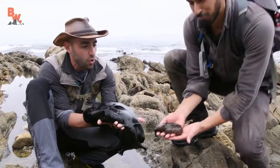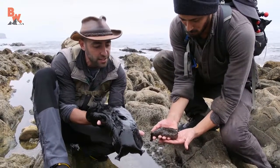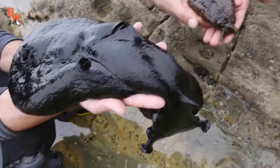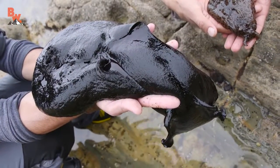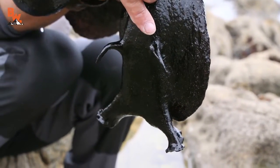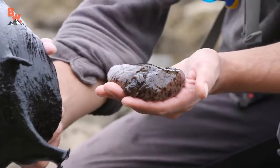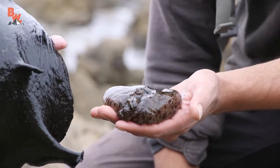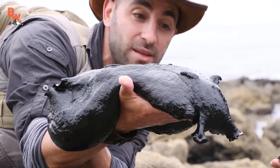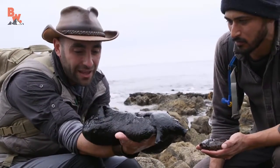Okay, so this is cool, showing the comparison of the giant black sea slug next to the much smaller brown sea slug. And they're both called sea hares, because as you can see, those tentacles sticking up in the air in the front of the head look like rabbit's ears. I thought the brown sea hare was big. Yeah, seriously, there is no mistaking the difference between these two species. Wow, that thing is absolutely massive. It weighs about 10 pounds, and fully stretched out, it's about 2 feet in length.